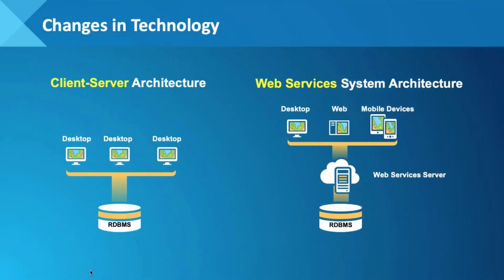So as we make this switch, as we start to integrate these new tools, there'll be a change in the philosophy, a change in the underlying technology that you need to be aware of. Historically, these tools have been based on the client-server architecture. So we have a single desktop or a set of desktops that are connecting directly to the underlying enterprise geodatabase and editing data inside of there.